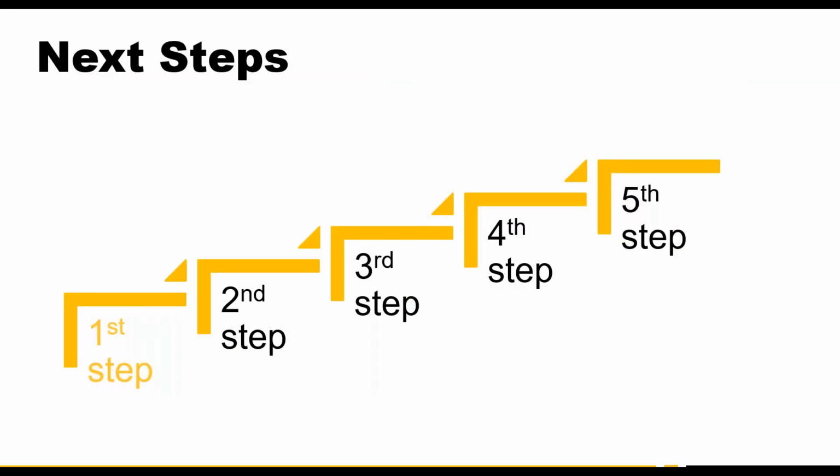Let's talk about next steps. Well, actually, before we do that, does anybody else have any more questions? We had a good amount of questions coming through, but if there are any more questions, this would be a good time to throw them out there as we're wrapping up. And while we're waiting for that, I'll just roll through this.